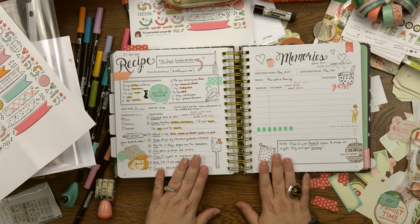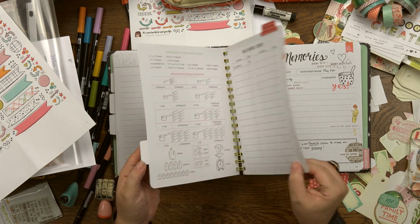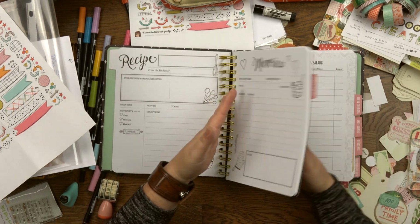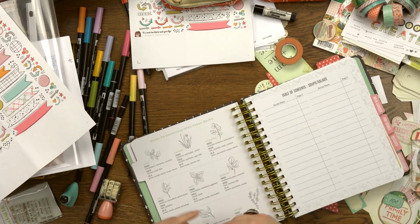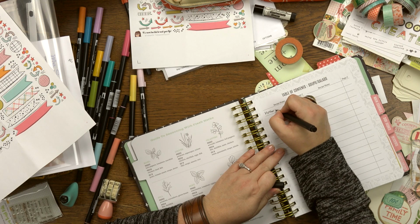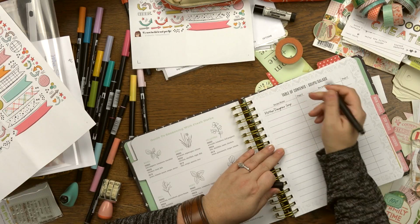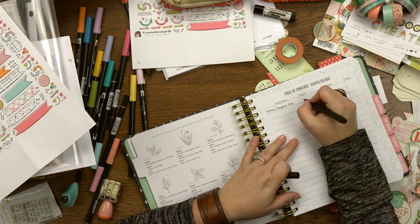So this is the snickerdoodle recipe, and this is how I would continue doing this. I'd probably go through main courses, do a soup and salad. So, oops, it's 72.